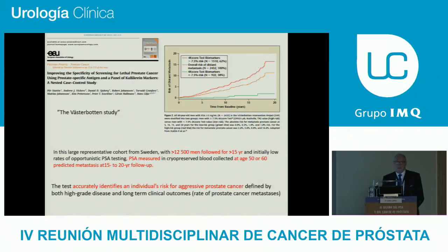This is another example of a large cohort that has been studied. It's from the other end of Sweden, the northern part, up in Norrbotten, put together by Pär Stattin and Hans Lilja, who is now at MSKCC and developed this 4-kallikrein test more than 10 years ago. In this study, more than 12,500 men were followed for more than 15 years. So these studies are huge, they are quite unique, and the material is very robust.